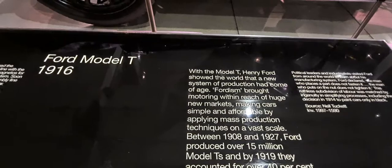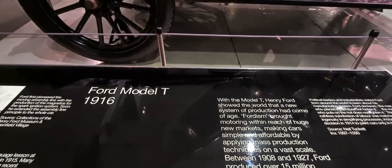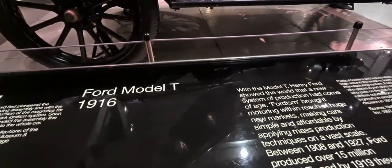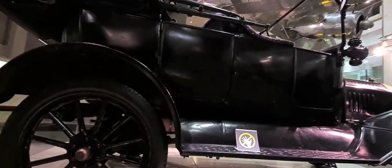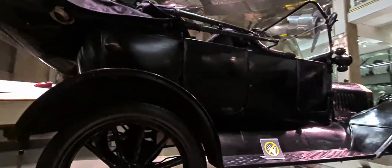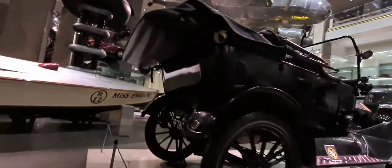written here. Fordism brought motoring within reach of huge new markets, making cars simple and affordable by applying mass production techniques on a vast scale. Between 1908 and 1927, Ford produced over 15 million Model T's, and by 1919, they accounted for over 40% of the cars on British roads. So, this is the Model T Ford.